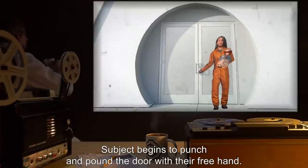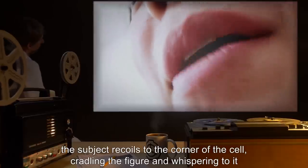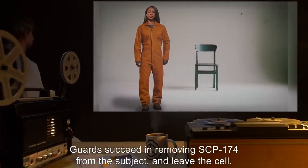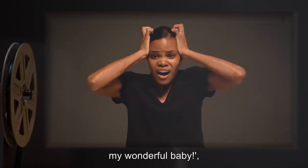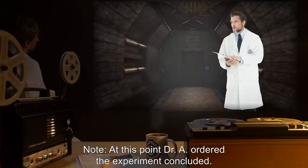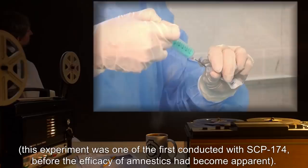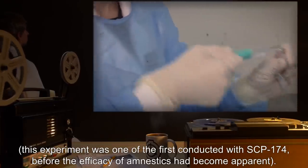Subject begins to punch and pound the door with their free hand. When guards enter the cell, sidearms raised, the subject recoils to the corner of the cell, cradling the figure and whispering to it, exact words not picked up by microphone. Guards succeed in removing SCP-174 from the subject and leave the cell. At this point, the subject screams, "They have him, my wonderful baby," and begins punching and kicking the door in a futile escape attempt. Note: at this point, Dr. A ordered the experiment concluded. D-14285 was terminated after attempts to calm her failed. This experiment was one of the first conducted with SCP-174, before the efficacy of amnestics had become apparent.